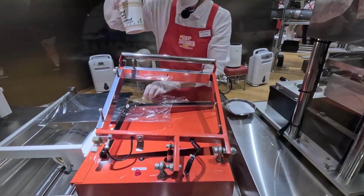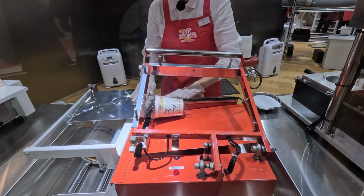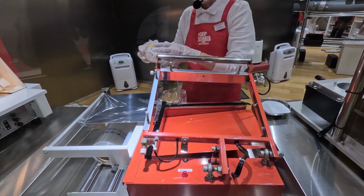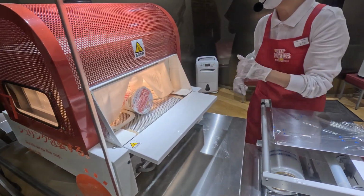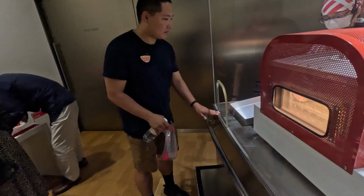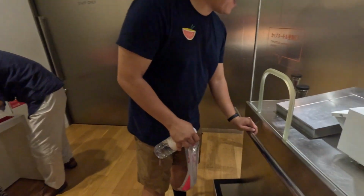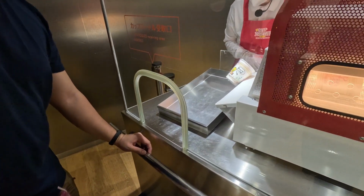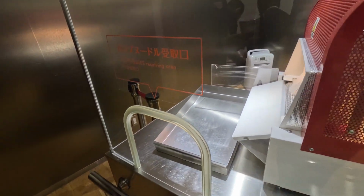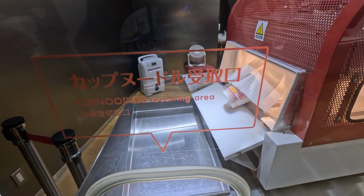Okay, there's mine coming up. They wrap the plastic, and now we are going to seal this, and then take it to this counter. All right, so mine is coming out hot on the press.